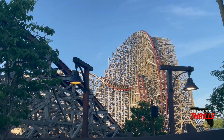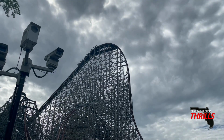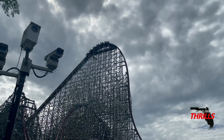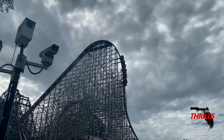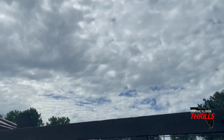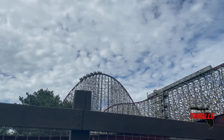Now, when you go to ride, Steel Vengeance is located in the very back of the park, right in Frontier Town, right by Maverick. If you know how to get there, it's pretty easy from the Magnum Gate. You go past Gemini and you cross the railroad tracks, and then you go right by Maverick, but then you make a left, which then you cross another set of railroad tracks by Steel Vengeance.